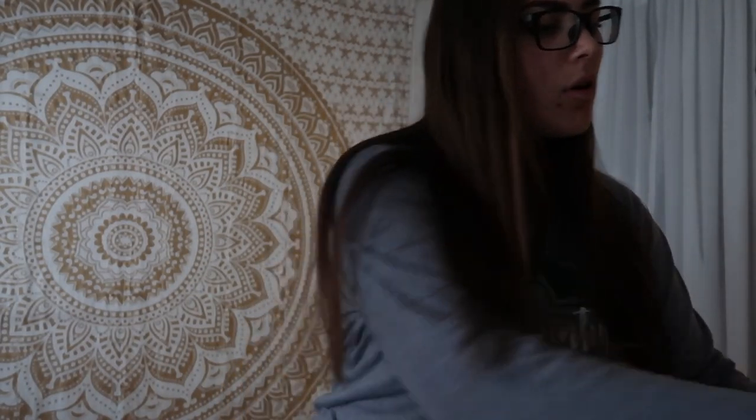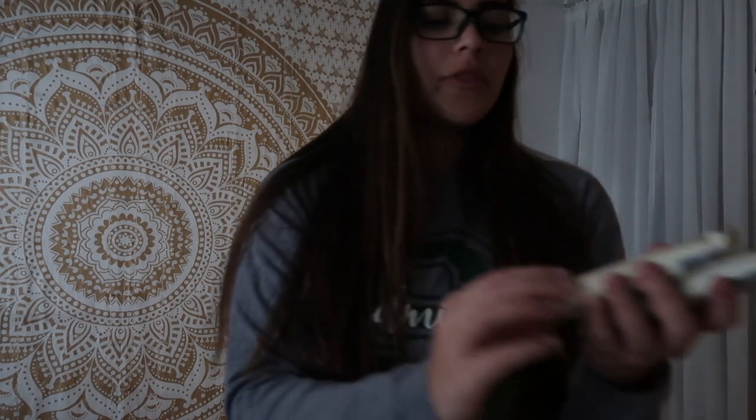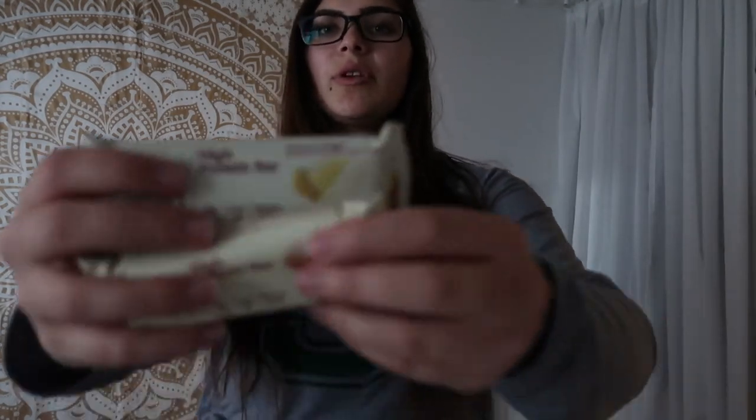Then I got the typical Think Thin bars. I used to love these. I still actually love them, but these have been a staple in my life forever. I got two different flavors, Lemon Delight and then Creamy Peanut Butter. I got two of the Creamy Peanut Butter and one Lemon Delight. And this will last me about 2 weeks, because I only have a protein bar once a day or every other day.